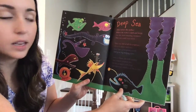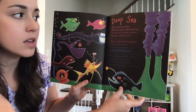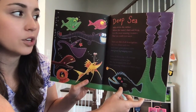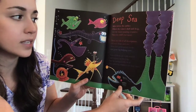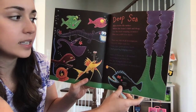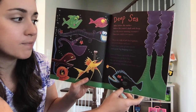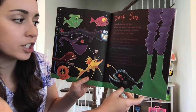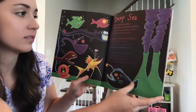The deep sea. Miles below the surface, where the water's dark and deep, live the most amazing creatures that you could ever meet. There are fish of all descriptions, of every shape and size. Some have giant pointy teeth and great big bulging eyes. Some of them can walk around and balance on their fins, but the strangest fish of all have glowing whiskers on their chins.